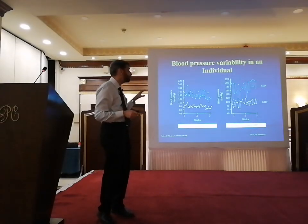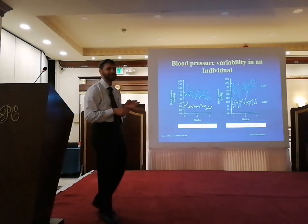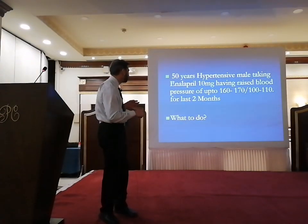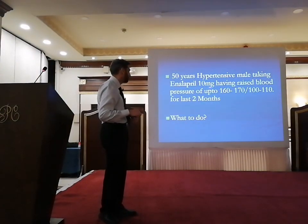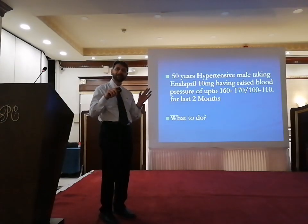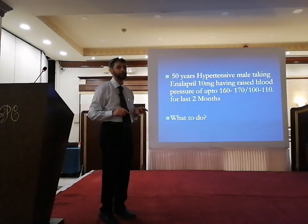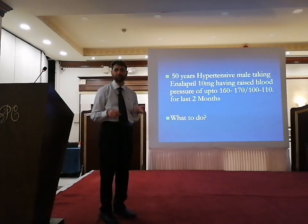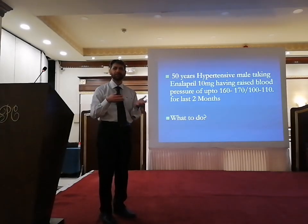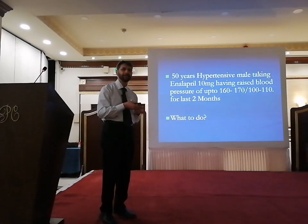Now, with this baseline background, I'm starting with a scenario, and this kind of scenario we very commonly face in our daily routine practice. A 50 year old hypertensive male taking enalapril 10 milligram, having raised blood pressure of up to 160 to 170 systolic and 100 to 110 diastolic for the last 2 months. Usually these kinds of patients don't come to you unless they have some non-specific or specific symptom. The important thing is, what to do in this situation? Apparently it's very simple, just increase or decrease the medicine, that's it. And that we commonly do: enalapril 10 le raha hai to 20 kar de, ya koi aur saath add kar de. That's the way to behave.